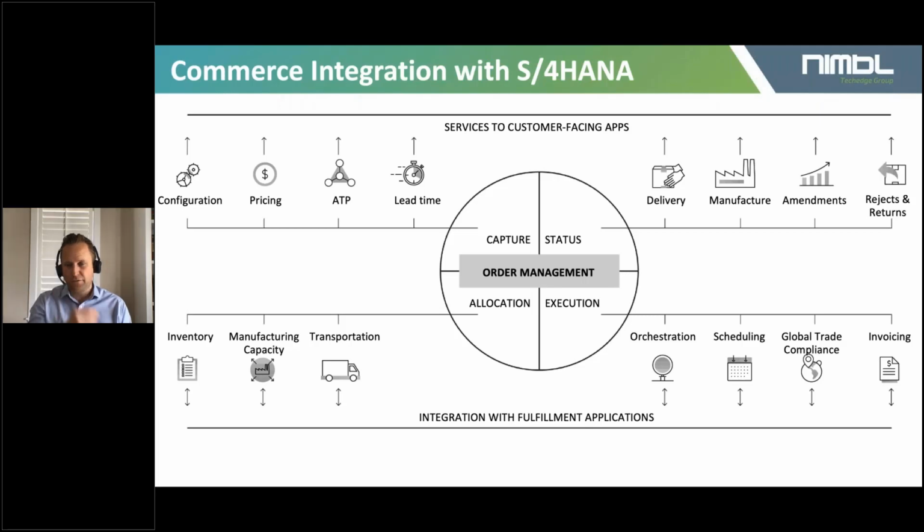ATP, available to promise, for those of you that don't know that acronym. Within SAP Commerce, we do have the ability to hit S4HANA for ATP checks, available to promise, and ship notifications. So when I'm in the checkout process and I hit add to cart and I go to checkout and I go to pay, it's going to present with an estimated ship date. That ship date is then written to the sales order on the back end, follows all the way down through the production order, fulfillment, delivery, picking, etc. We have that ability to do that.